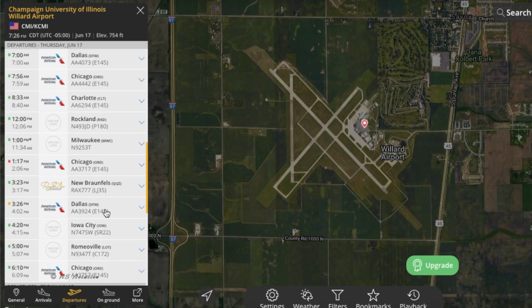Seats are really, really good on both of my flights to Dallas and from Chicago. Both of them are completely full as of now, which is really good to see. And it's really encouraging for the future of our airport and just air travel in general. It's been incredible to see just how much it's been growing these past few months. So hope you all are well informed over the schedule here in Champaign.